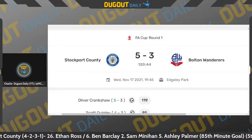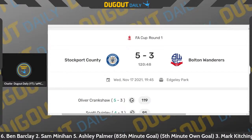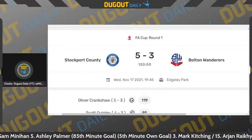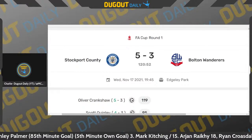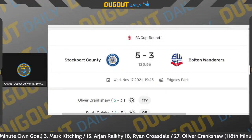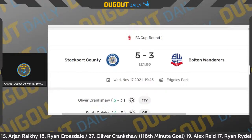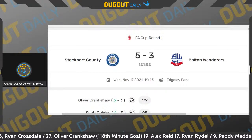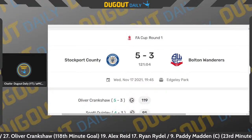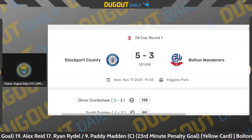And Stockport look like they've done it. This is why we love the FA Cup. It's Stockport 5, Bolton 3. Anything can happen in this competition. He's lost his shirt. He's had to get another one. And I don't know what's happening here. There's a load of stewards on the pitch.